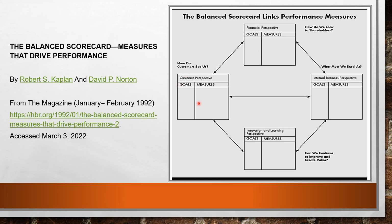Next, we have the customer perspective. So actually, you may start wherever, no? Because as you can see, it is interconnected, no? Everything is interconnected here. So how do customers see us? Okay, so do we satisfy their needs and their expectations? So we enumerate here the goals as well as the measures. So the same with the internal business perspective. We are focusing at what must we excel at. So what should we be doing that we should excel, no, in leadership or in quality or in cost.